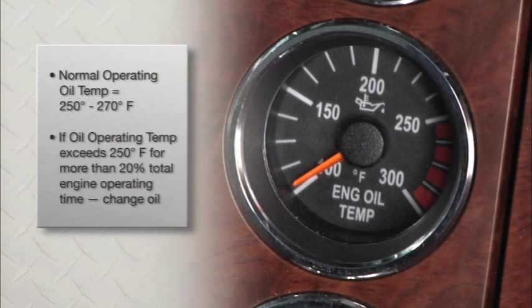But if the engine oil operating temperature exceeds 250 degrees Fahrenheit for more than 20% of the total engine operating time, you may be required to change the oil. Check your operator's manual for more information.